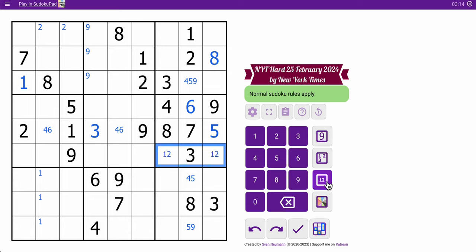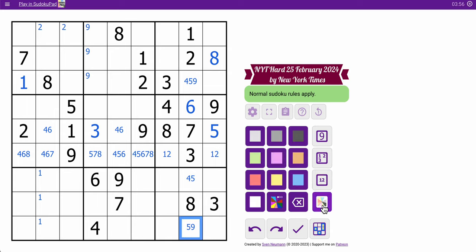Box 6, neither of which are resolved, but that's going to give me 4 digits in the row. 1, 2, 3, 9. I need 4, 5, 6, 7, 8. Neither of those can be 5. Clean this up. Well, that can be any of them, which is irritating. Well, that doesn't get me any triples or anything else, does it?